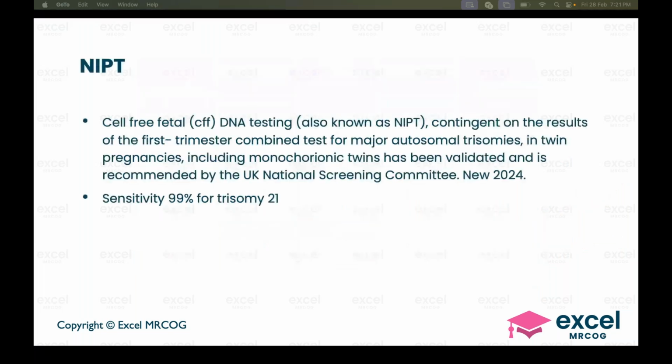NIPT. Now this is a new change. This is new. This was not there in the older guideline. NIPT can be offered just like it is offered in singletons. When is it offered in singletons? NIPT? Anybody?